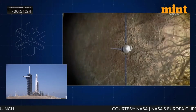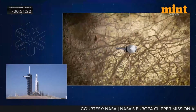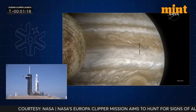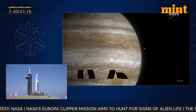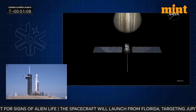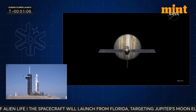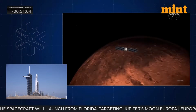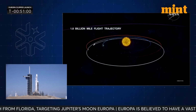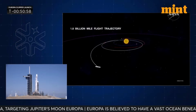With each flyby of Europa, the outside surface of the spacecraft sees the equivalent of 1 million chest x-rays, just as we're flying by. It's a pretty long trip to get to Jupiter from Earth, but not that bad from a planetary standpoint. From launch to the time we get to Jupiter is about 5.5 years. And along the way, we have a flyby of Mars and then another flyby of Earth to get gravity assists to slingshot the spacecraft out to Jupiter.